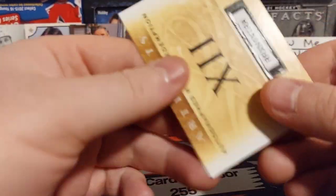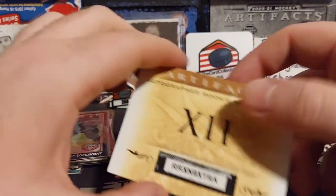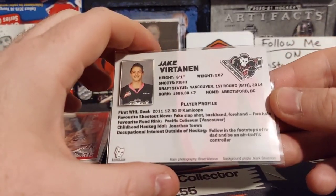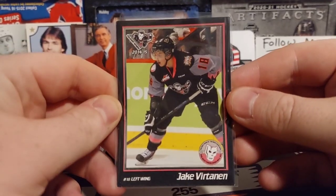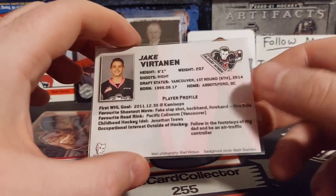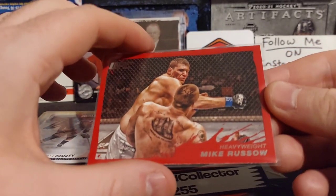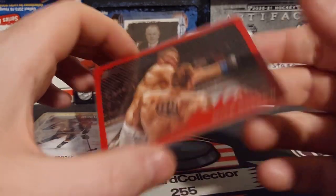So like I said, this was a 12-year-old kid with his mom. Nothing really crazy, but you have to support those. That's the future of the hobby. This was kind of cool. Jake Virtanen. What year was this? 14-15, so that could have been one of his first years. Or maybe his last year, I am not sure. That's kind of cool. He didn't really know what it was worth, but it is out of 8. Mike Rusev. That's kind of cool.